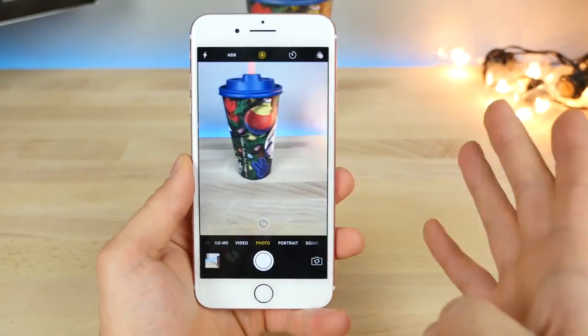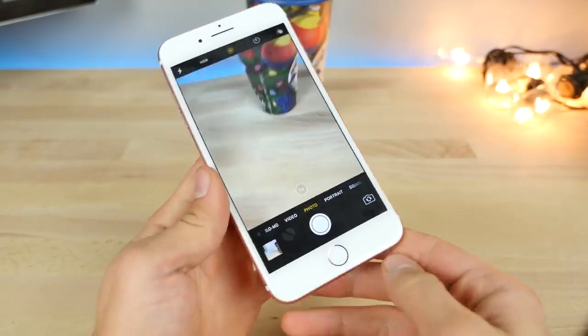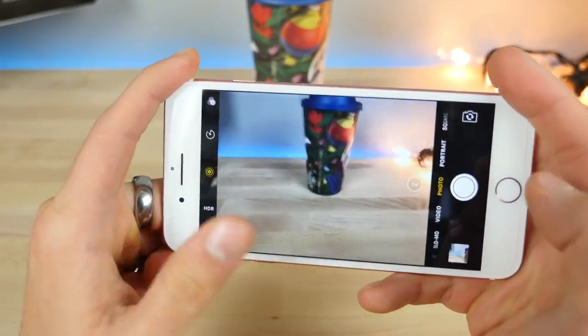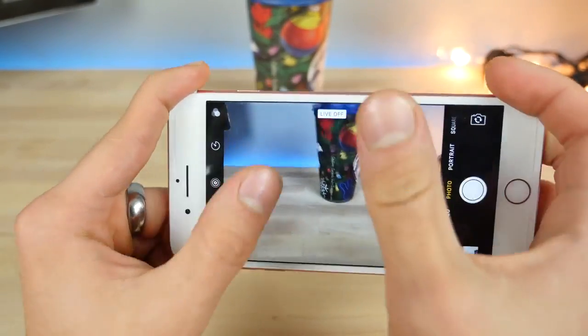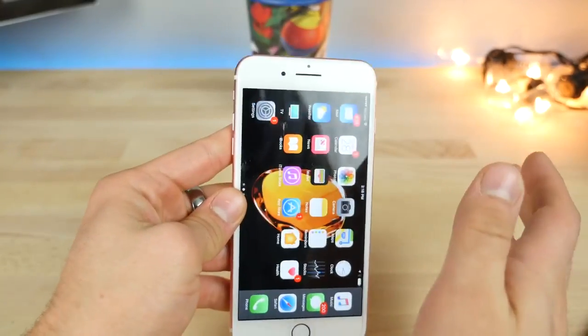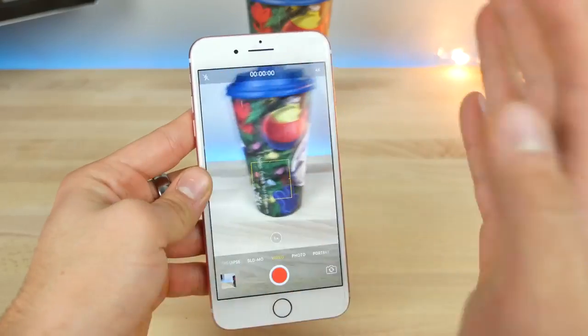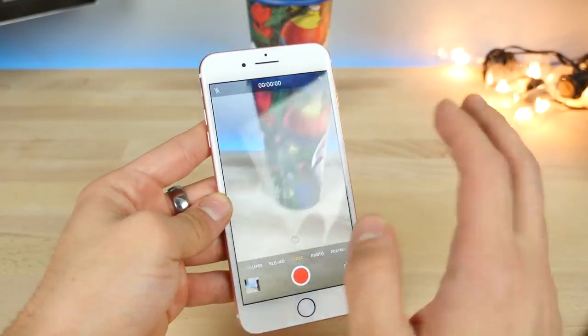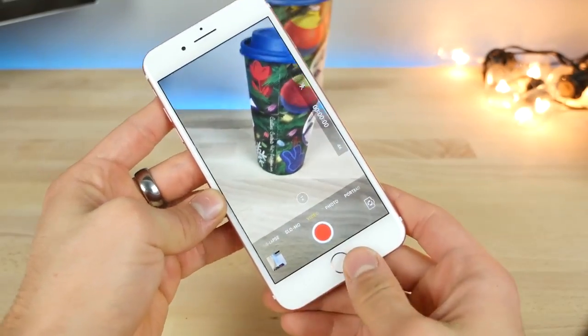Now, Apple did fix a minor annoyance in iOS 10. So whenever you'd be using the camera application, and let's say you set the settings in a certain way, you turned off live photos, you enabled grid, or you left it on video, and you close it, you go do other things, when you come back to it, it will always default or reset to photos, and all of your settings will be removed and disabled, so it can get annoying.